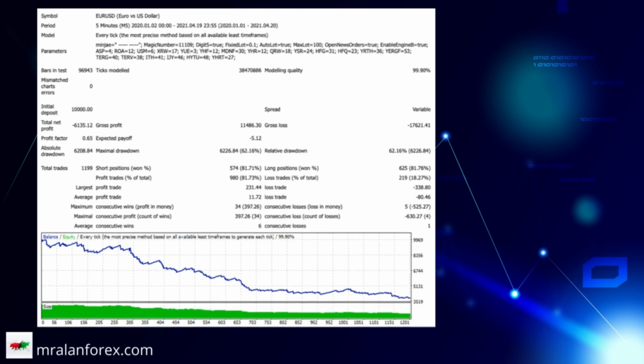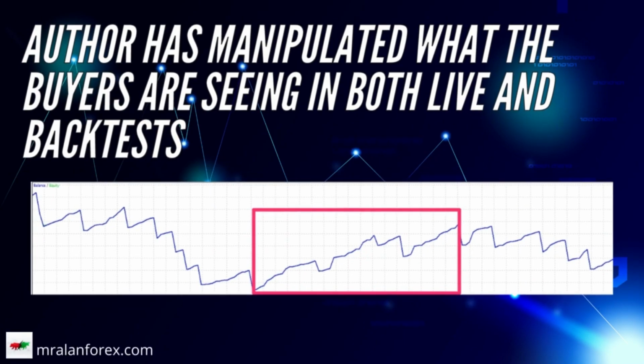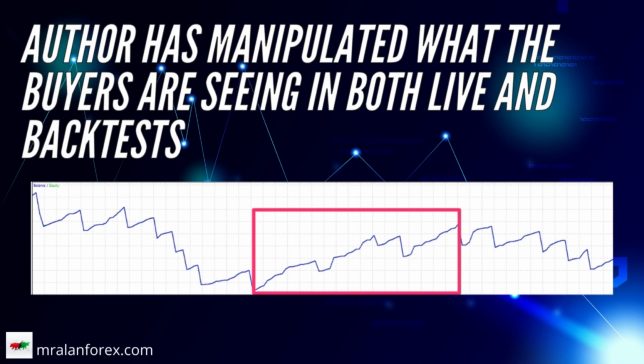In other words, losing. So in summary, the author has manipulated what would-be buyers are seeing in both the live and backtest results on MyFxBook. In other words, if you look at my example below showing a backtest, the author has made it so that the would-be customer is just seeing what's in the red box and not the full picture, and taking advantage that people cannot backtest the trading robot themselves before purchasing. Of course, once you purchase it, you can, but it's too late. You've parted ways with your money and unlikely to get a refund.